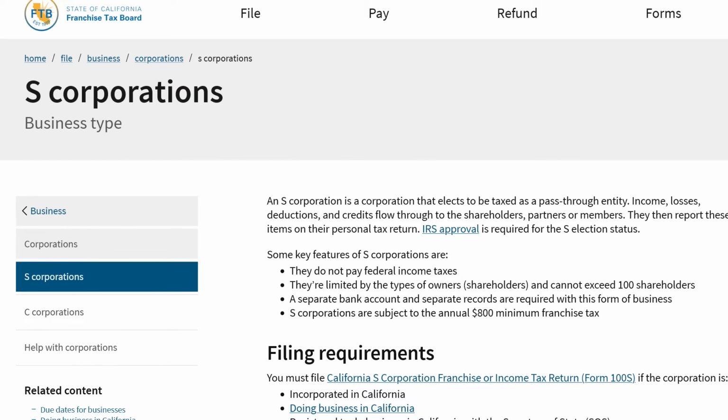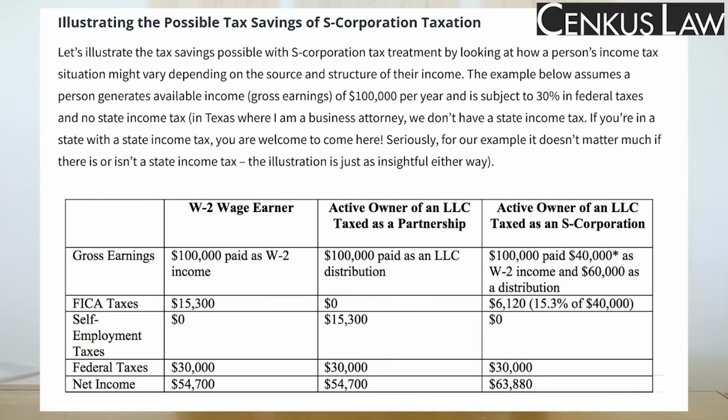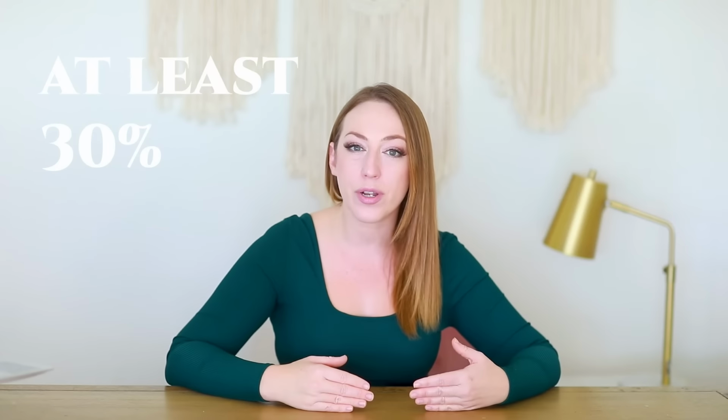Self-employment tax will not apply to the total profit of the business, but rather will apply only to the portion that you pay yourself as a reasonable salary. A reasonable salary is typically defined by most CPAs as about 30% or more of your total profits. This can essentially save you a lot of money on taxes. However, it doesn't make sense for every business to undergo S Corp taxation status until they reach a certain point of profitability and predictability within their business.